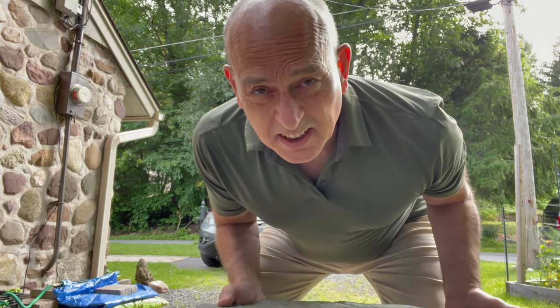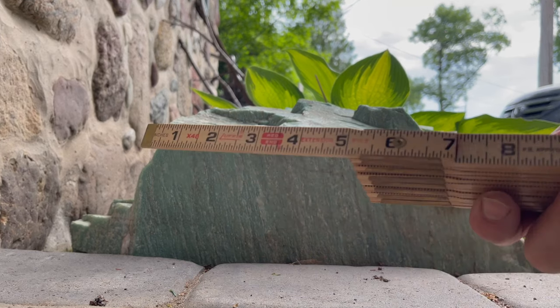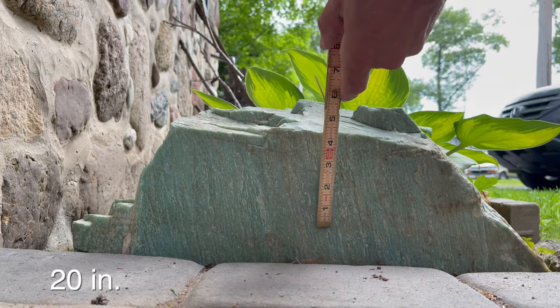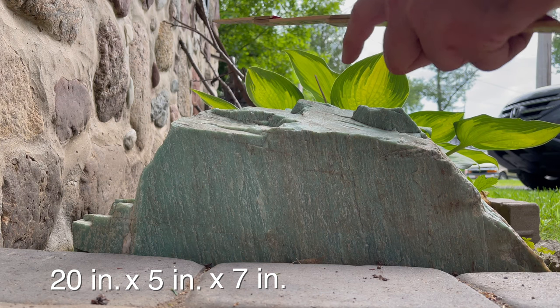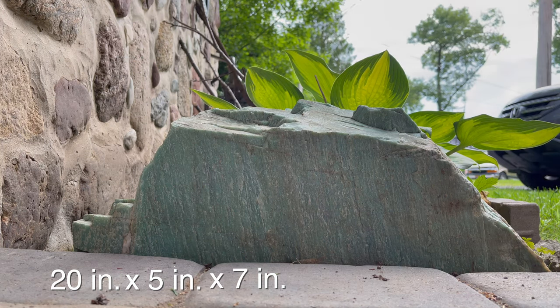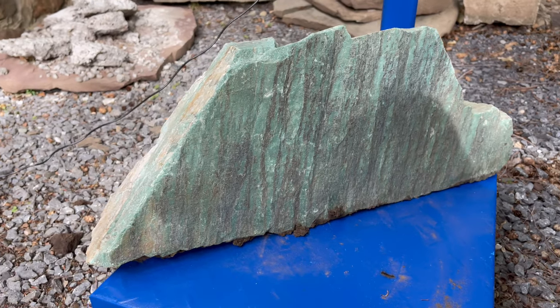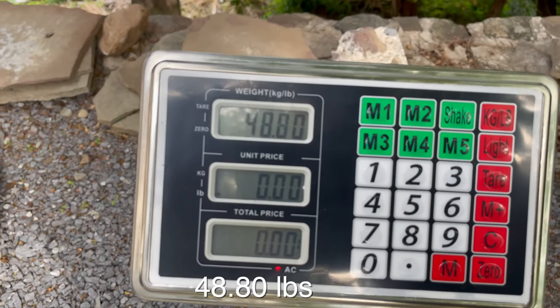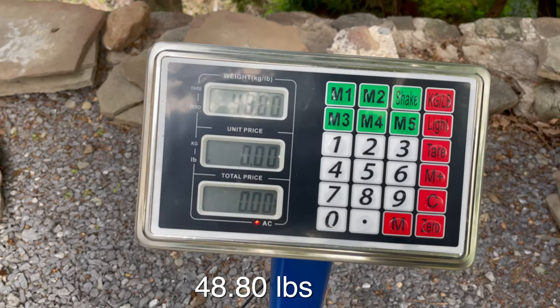This is when it starts to get a little bit heavy. This is my wife's favorite stone here at the house. All right, we got about 20 inches by about 7 inches by about 5 inches. Let's go weigh it. All right, what do you think this one weighs? Let's take a look. All right, now we're at almost 50 pounds for this. Let's continue. All right, so we ran out of heavy rocks at my house. We're gonna go on the road, we're gonna measure, and then we're gonna calculate the weight of certain rocks. They're gonna get larger and larger, so stick around.